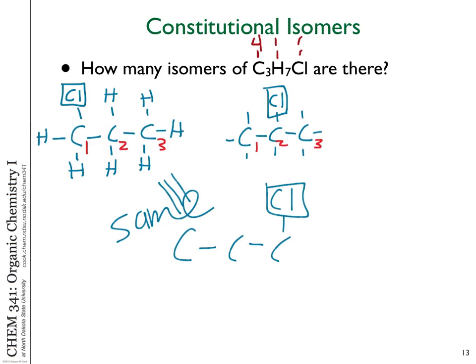Well, no, because all three of these positions are the same. They're all on the one carbon. And as we get more into looking at the three-dimensional structures, you'll see that. Good question. Did everyone hear that question? Would it be different if I put this chlorine here or here? The answer is no.